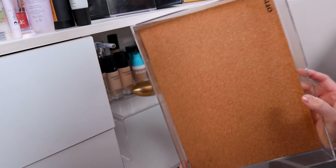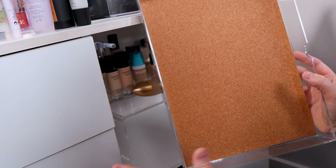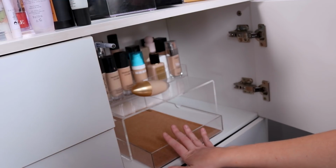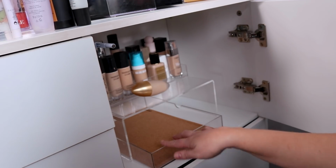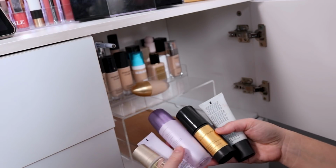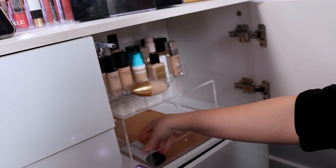Okay, so I have this drawer thing that was in a set of drawers. I don't know what I'm trying to say there. So I'm going to pop that in there, and I'm actually going to put my primers in here because they are accumulating and I want to be able to see them. These aren't actually all of them either.